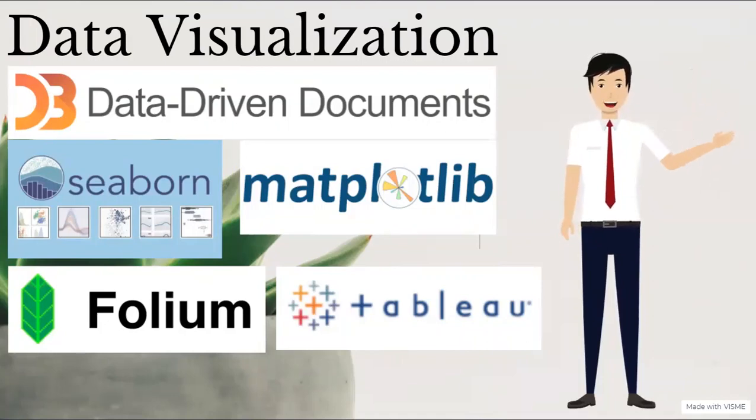In other words, data viz helps make your insights easier to understand and digest to your audience so they can more quickly take action based on your insights. I personally started working with Matplotlib, which is a Python plotting and charting library, since it's a great and simple way to create charts. I then learned other charting libraries such as Seaborn, Folium, and D3. I haven't tried Tableau, but I know it's another great data viz tool.